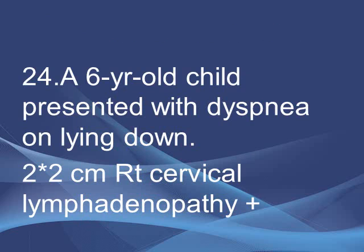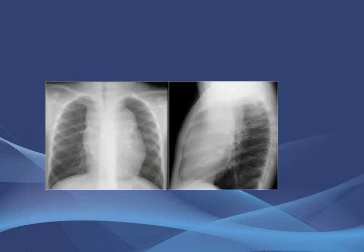A 6-year-old child presented with dyspnea on lying down. There is 2 × 2 cm right cervical lymphadenopathy present. And X-ray showed mediastinal widening. Diagnosis lymphoma.